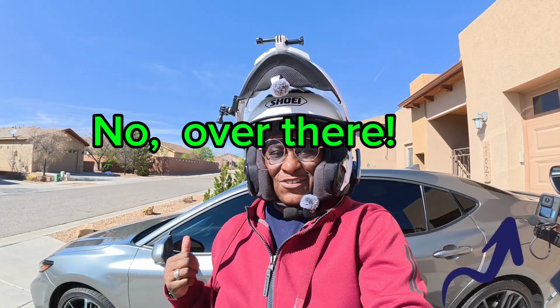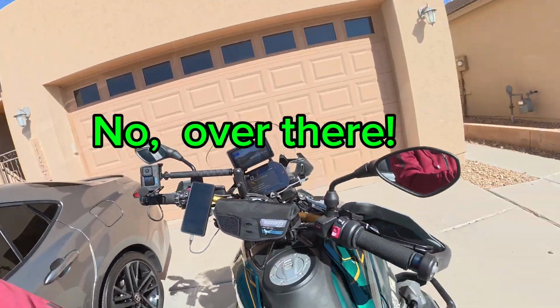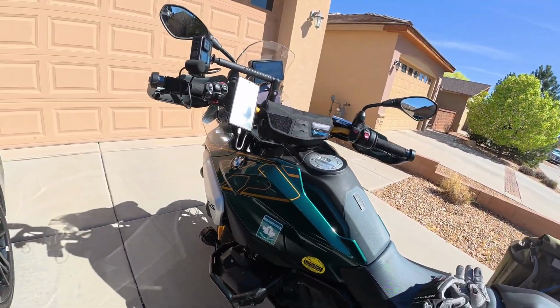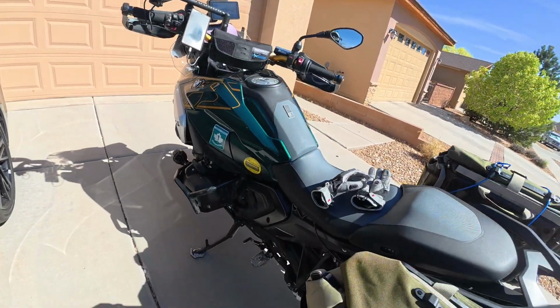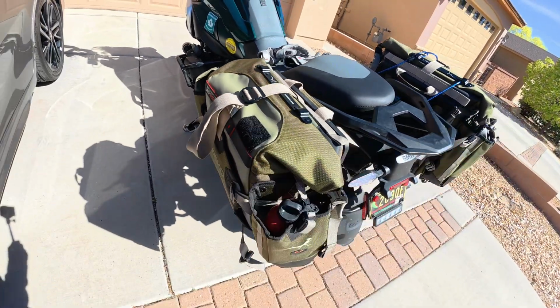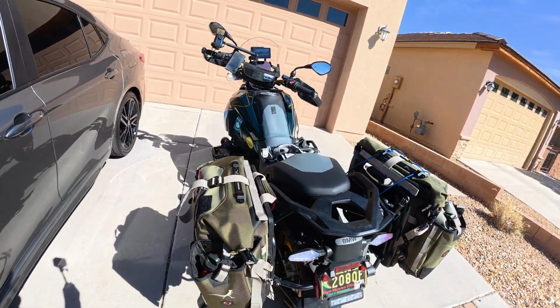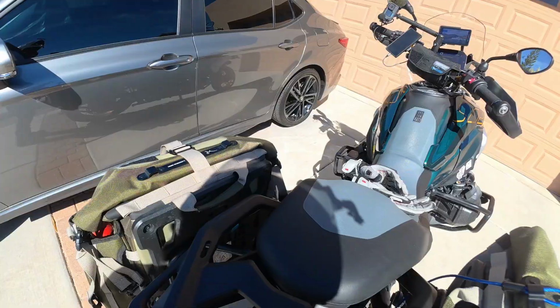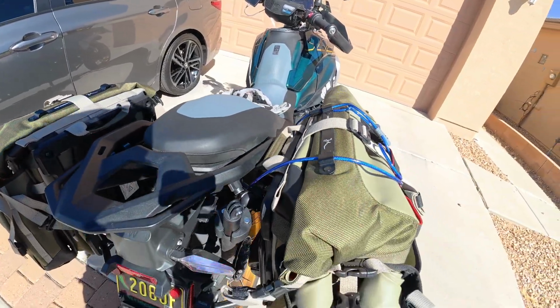Today's the day we need service on my bike. Take a look at her. This is a 2024 BMW R1300RT-P. I don't think I've ever really shown this bike on the channel that much, so let's get a good look. I haven't done a whole lot to it, but a few things.